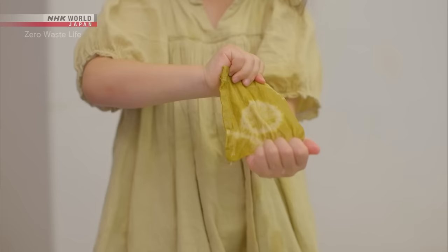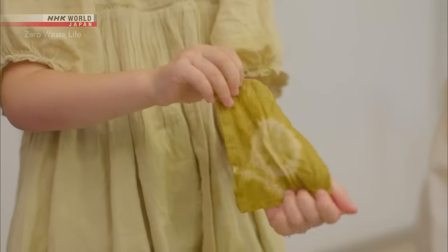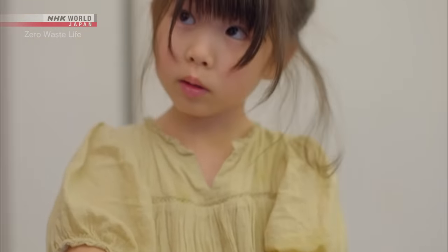Along with the joy of dyeing fabrics. They want participants to see the appeal of agricultural products.